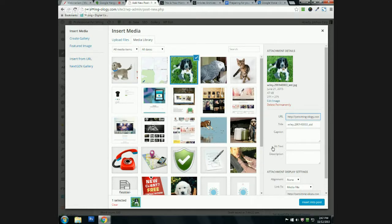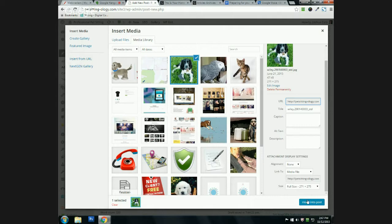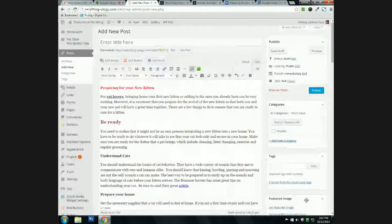So use good best practice and just say, this might be something like dog walking client Willie or whatever it is, right? Or my favorite dog Willie in the grass. And that's fine. So just normal, regular, short, succinct, descriptive words about what the image is. And then you would insert into post. So let me just enter in dog for fun. I'm going to insert this into post.